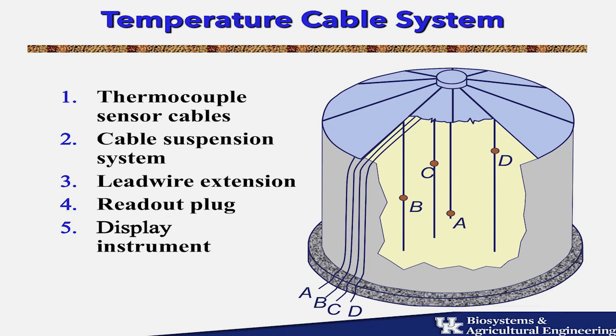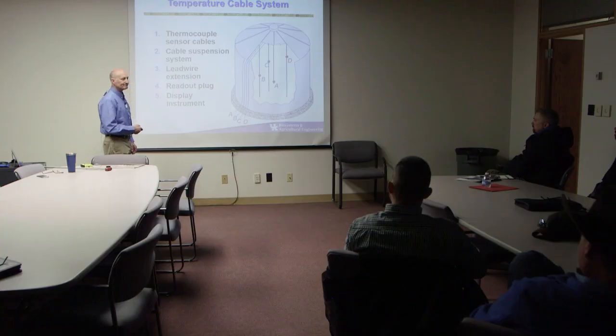So the other piece we want to talk about is monitoring. You can use temperature cables to track that airflow rate, and track the temperature change as that cooling front is being pushed through the grain bin. In time, you'll see the changes in temperature, because those temperature cables are designed with a sensor along the cable. These just hang vertically in the bin, and about every 3 feet, you'll have a sensor.